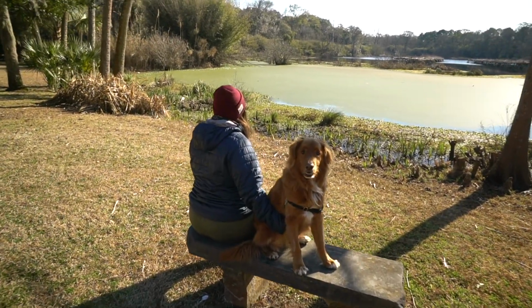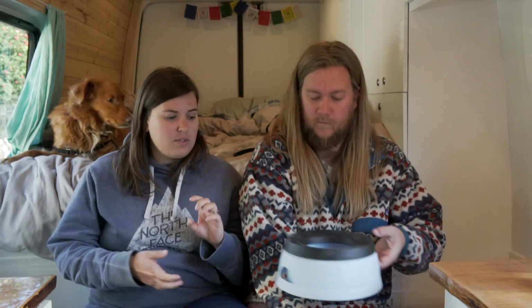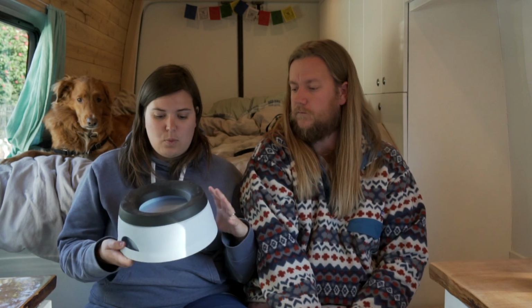In terms of day-to-day life in the van with Caden, there are a couple things that make life a little bit easier for us and a little bit easier for Caden. So one thing that we actually found before we left, and this was just by chance, is this water bowl, and it's called a road refresher.